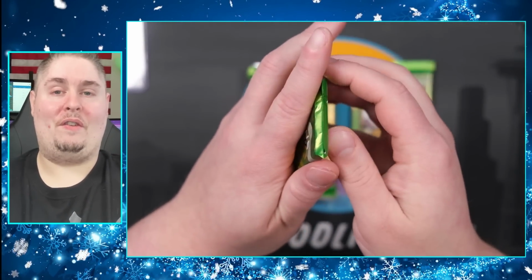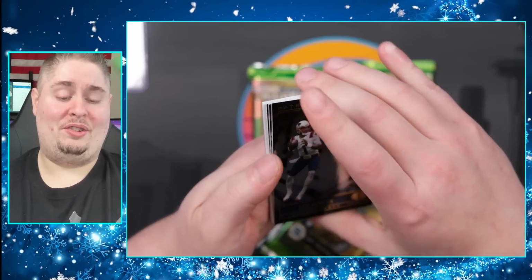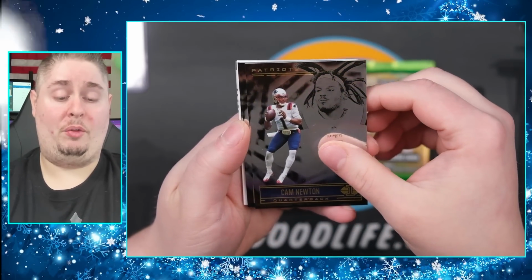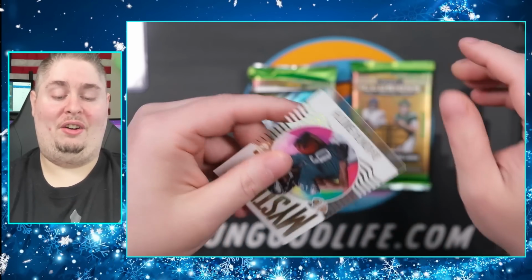Still looking for our first of 3 autos. Hopefully we don't get Panini'd, which means getting only 2 autos. Or I'm sure a lot of these boxes will probably have points. We've seen that in boxes that do have 3 autos. So we have Cam Newton, Ryan Tannehill. Another thick one, this has to be an auto right here.